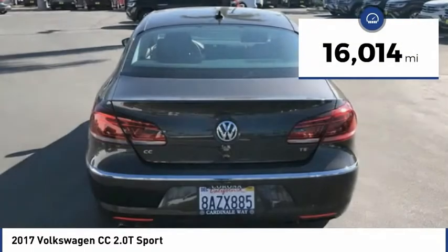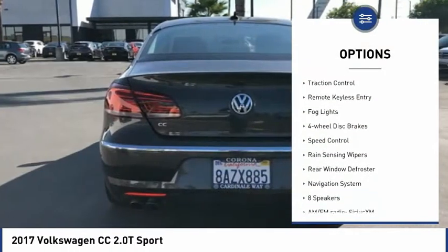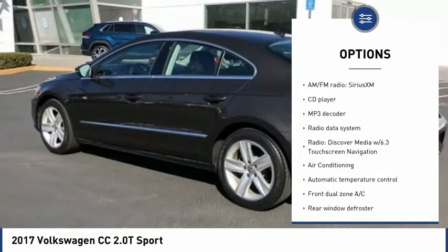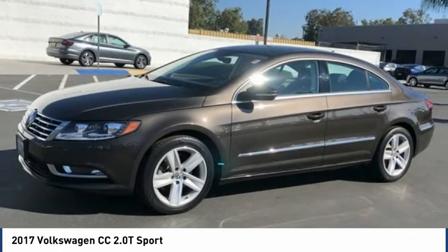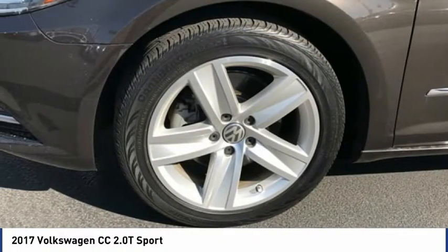Here are some of this vehicle's great options: electronic stability control, alloy wheels, brake assist, traction control, remote keyless entry, fog lights, four-wheel disc brakes, speed control, rain sensing wipers, rear window defroster. If you like it online, you'll love it in your driveway. Take it for a spin today.